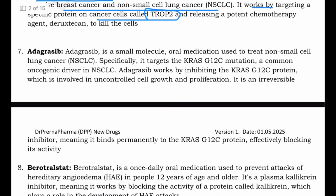Then adagrasib. This is basically an oral medication used in NSCLC, that is non-small cell lung cancer. It targets the KRAS G12C mutation and it works by inhibiting this protein which is involved in the cell growth.